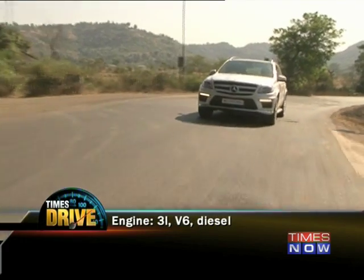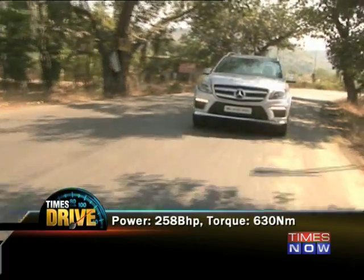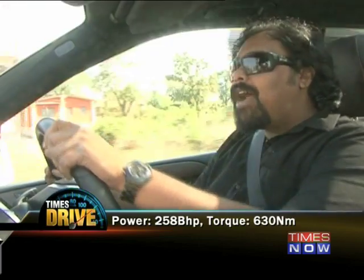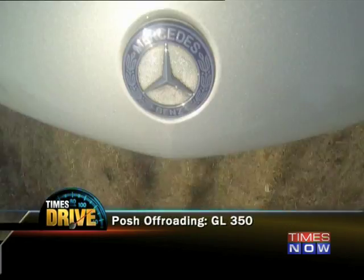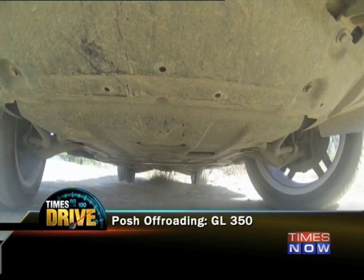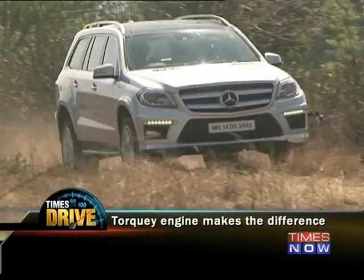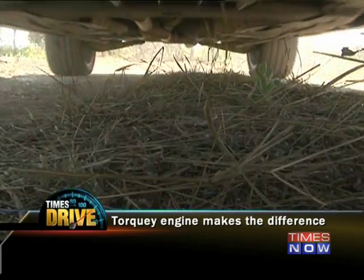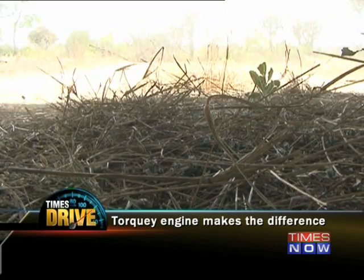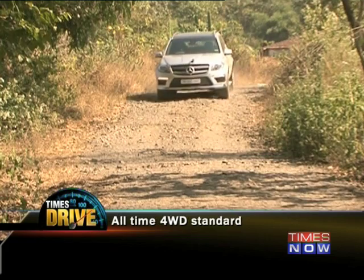A 3-litre diesel V6 putting out 258 bhp, which is impressive by itself, bolstered by 630 staggering Newton meters of torque. Because however capable the four-wheel drive is, if you're going to claw your way through the mud, nothing beats pure horsepower, and even more than horsepower, what you need is torque. And that's where the 630 newtons of the GL350 shine through. If you're going to pull yourself out of a sticky situation, that's what you're going to need.